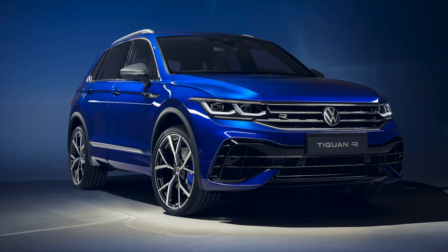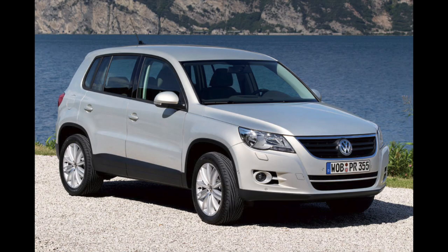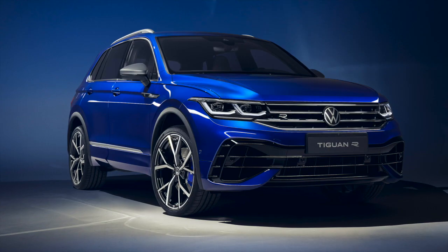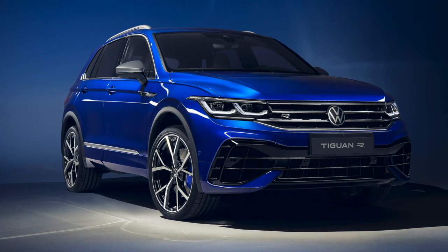VW are doing quite well at this then, because we've seen the Arteon Shooting Brake. Fantastic looking car. That does look really good. I'm not convinced about the new Tiguan R though. The Tiguan name has been around since 2007. I didn't know that. This one's getting 316 horsepower. Obviously, it's a facelift version. Quad exhausts. That's it, for people who think they're really cool.